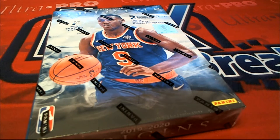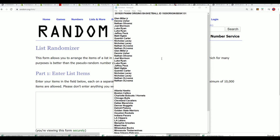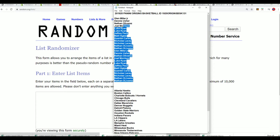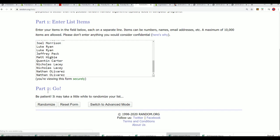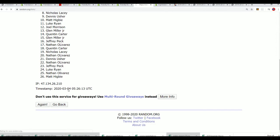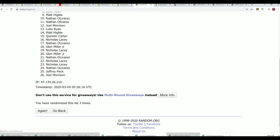Let's go treasure hunting. Let's find some treasure in Origins. X marks the spot. You don't need a shovel, but we're going to dig into this thing. X marks the spot seven times through for the owner names. Arr, matey.